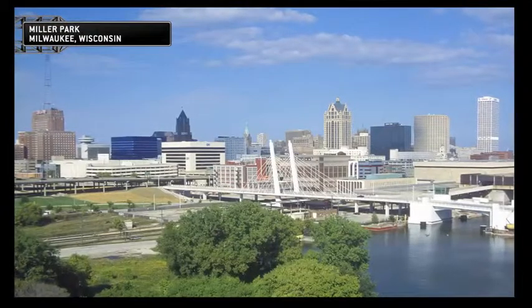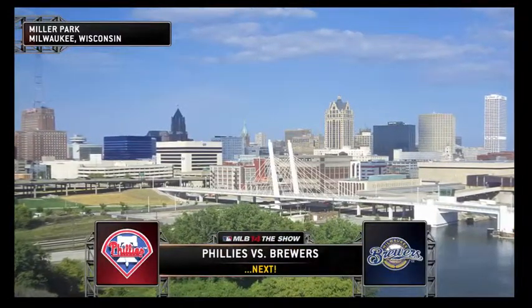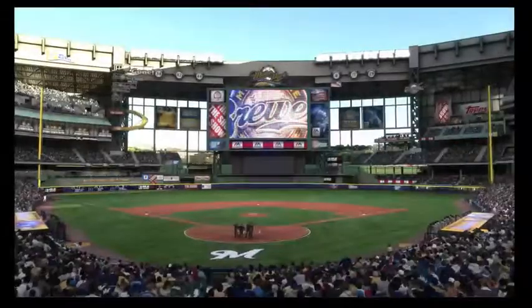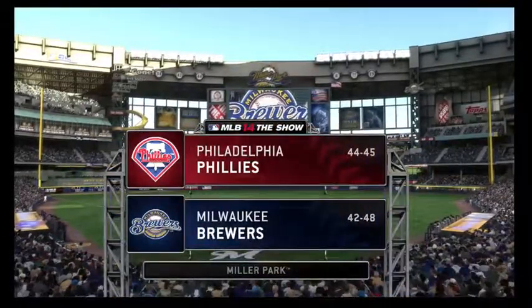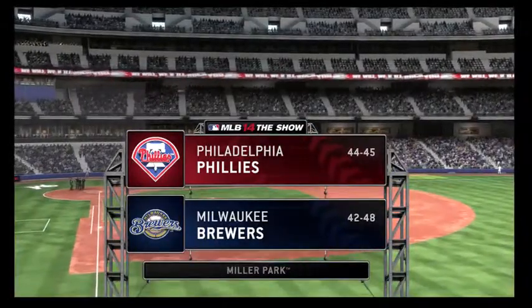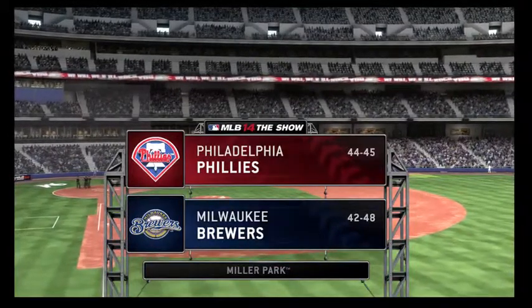A fine shot there of the skyline of downtown Milwaukee. It's Phillies baseball on the show. First opened in 2001, there's a look at Miller Park here in Milwaukee. Tonight, the second of 4 to begin the week between the Phillies and the Milwaukee Brewers.